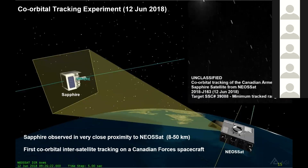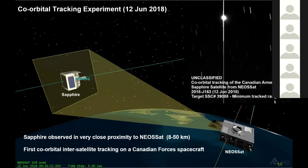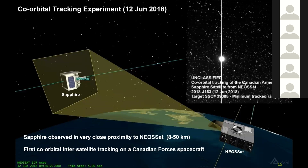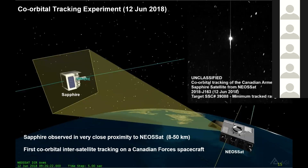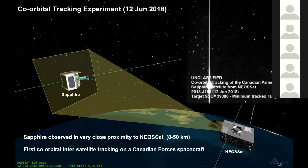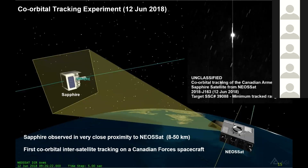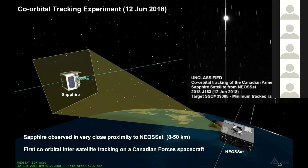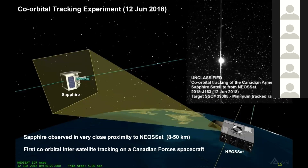And the last time that happened, about a year ago, we were able to take this track set on Sapphire, and again, we overexposed the imagery. We didn't know how to set the imager when we were making these acquisitions, but we were able to actually acquire some co-orbital tracking on the vehicle down to as close as 8 kilometers, and you can see basically ghosts and shadows being scattered within the optical tube of NEOSat as a result. So you know that your target object's very close when you start to see shadows like that being cast in your optics. So it's a pretty neat way of trying to keep very good custody and protect a Canadian Forces satellite periodically.